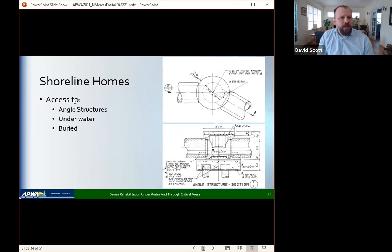It doesn't have a riser like a manhole riser. Instead, it has a concrete lift slab that's sealed and bolted down. And they're buried in the lake and underwater. And working with GAME, we were able to find a way to access these from the maintenance holes. And as a result, that was a big cost saving in terms of access.